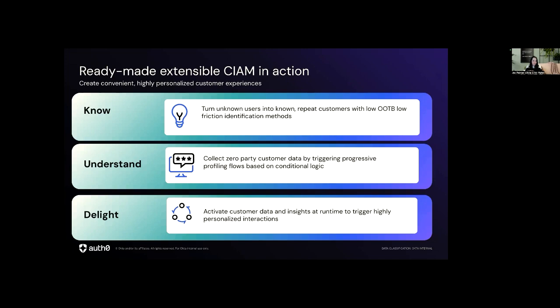And so during the sign up and login process, you need to be able to provide something a little bit more progressive. This is called progressive profiling: questions that are based on context, such as prior interactions or conditional logic, so missing profile data. This really helps understand their preferences, collect feedback, and there's a ton that you can do with that. And then lastly, when you have this ready-made CIAM solution, you can consistently make sure that you're providing a better customer experience.